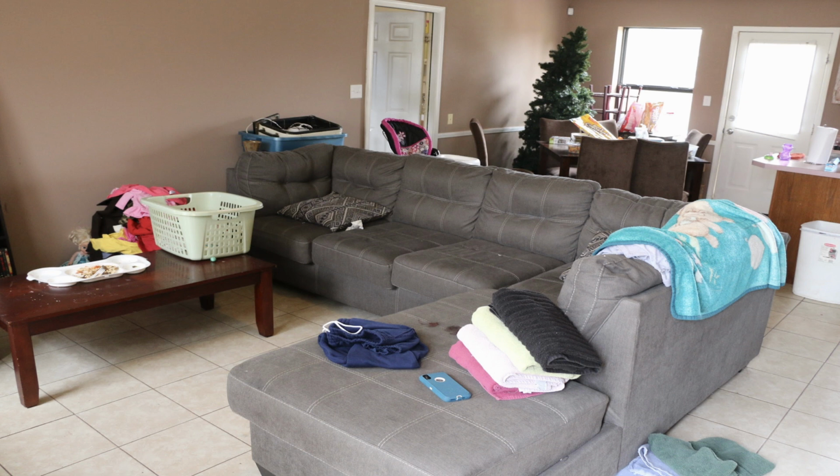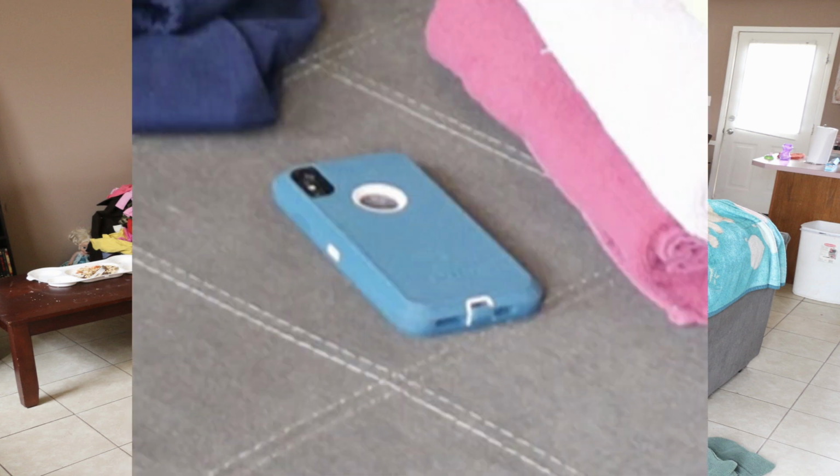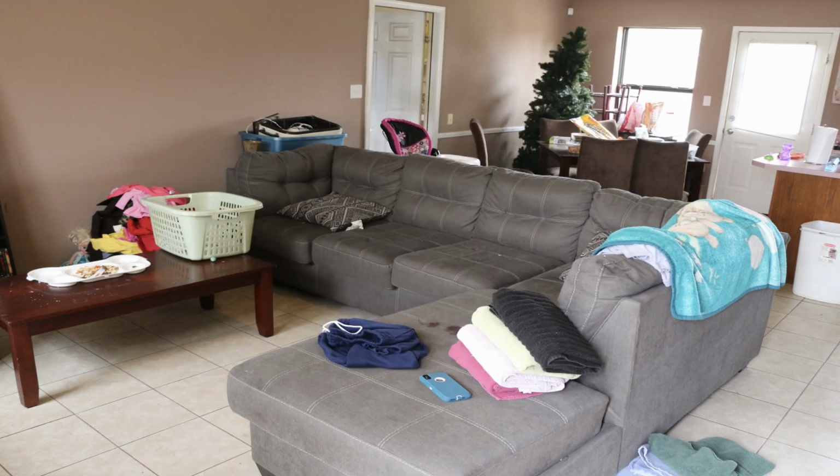I spy Eva's cell phone face down on the couch, perfectly clean. That's weird, isn't it? That doesn't really line up with her story. It doesn't, because the fact that it's perfectly clean, if she had done everything that she said she was going to do, it would only make sense that that phone wouldn't be that clean. I agree with you.